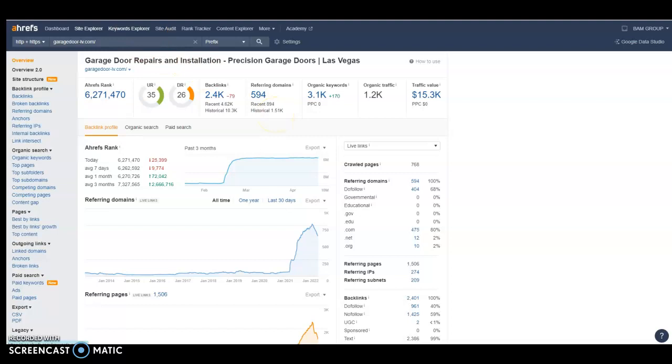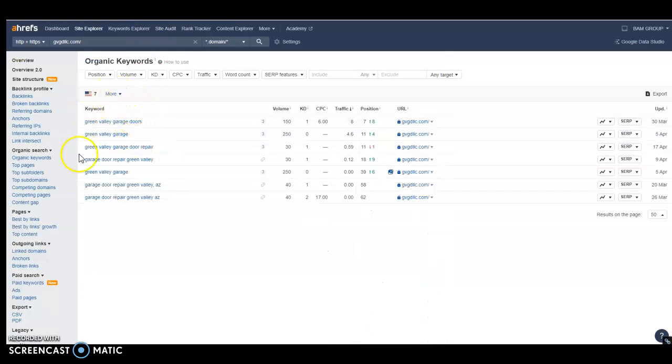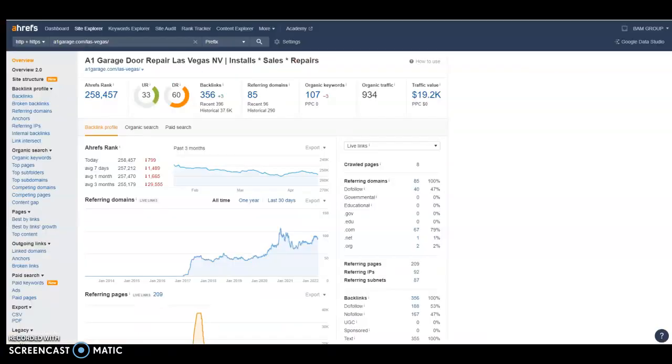Now, the other thing that I wanted to show you was the keywords. So that's in terms of the content. So right now you are being ranked for 7 organic keywords, which is this one. This dashboard shows me the keywords and the volume. So this is the number of times this keyword was searched for per month. And this is showing me the position that you are appearing in the Google search. So anywhere beyond the 10th position means that you're already on the 2nd page of Google and no one is seeing you. Now let's have a look at A1 Garage Doors.